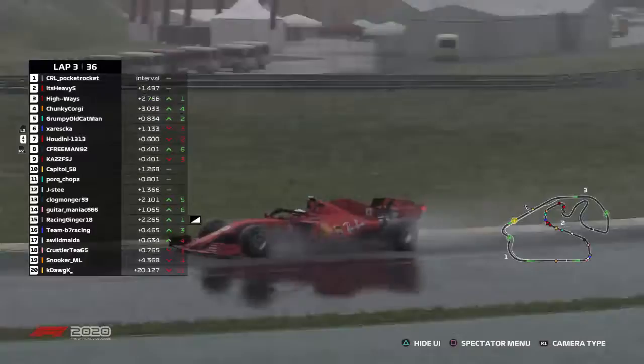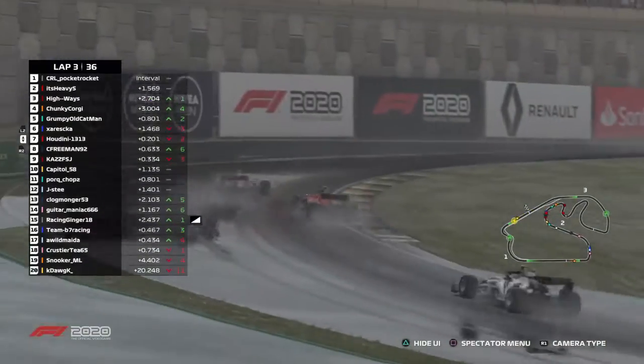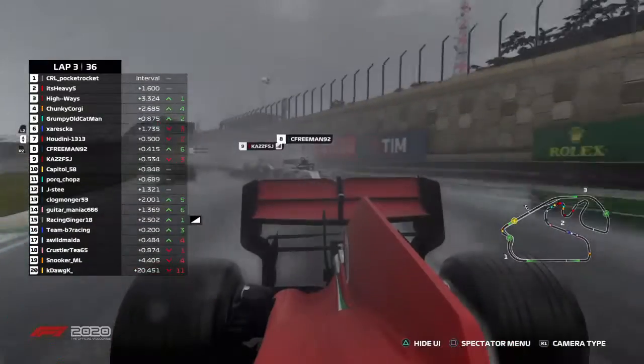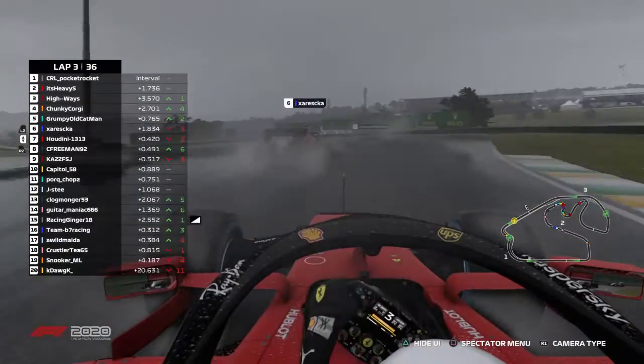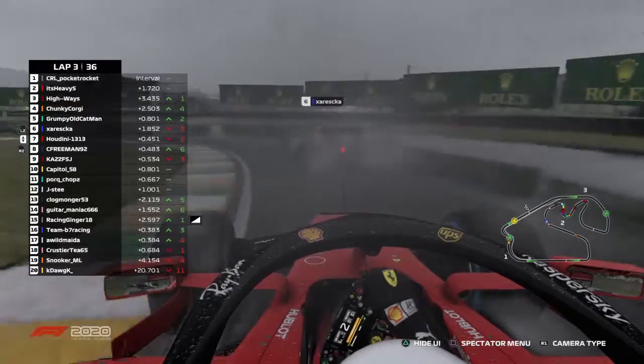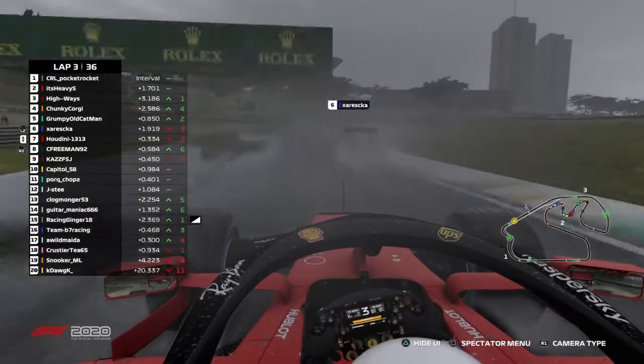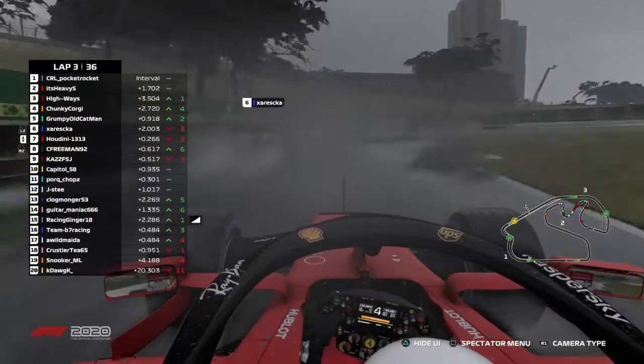Houdini maybe had to slow up a little bit to not accidentally run into the Red Bull, but this battle is really picking up, and Houdini looking to be struggling a tiny little bit too with these wet weather conditions, just to show how difficult this is, especially in dirty air too when you've got the spray coming right at you. You can barely see.